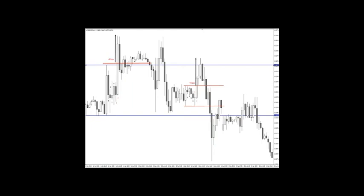In the Forex market, you have possibly 4 or 5 different ways to trade the market: positional trades, breakout trades, scalping, and counter trend trading. This is breakout, so you need to be fast and nimble with your fingers.